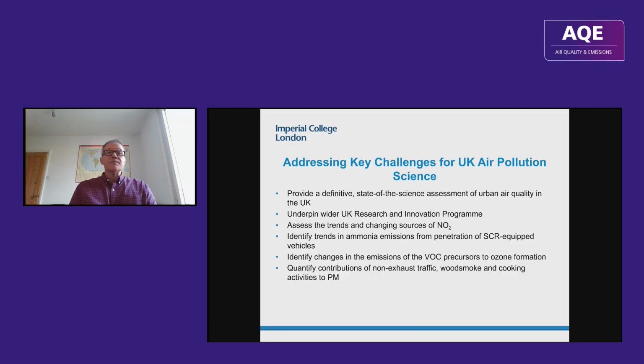Okay, so the Supersites are really there to address the key challenges that we see in air pollution science in the UK. They're designed to give a definitive state-of-the-art assessment of urban air quality in the UK. And this has been demonstrated recently with the recent US National Science Foundation funding, which is very, very similar to what we have here in the UK now. They're designed to underpin the wider UK research and innovation programme, including Quant, which Jim's just mentioned.